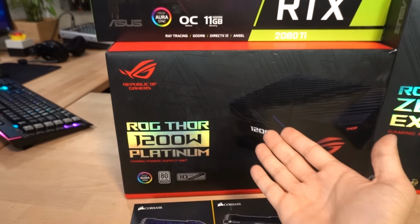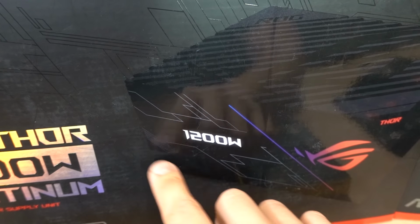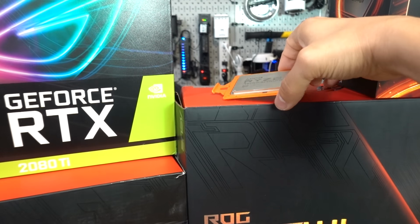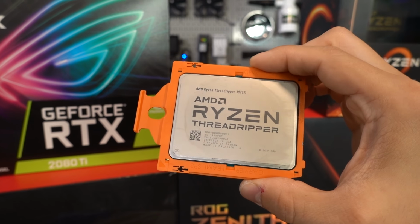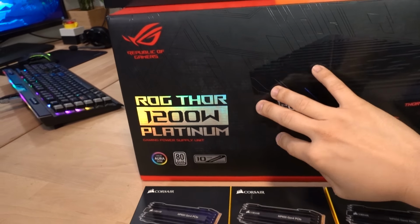We also have this ROG Thor 1200 watt platinum. This is also from Asus, and it's 80 plus platinum as the name suggests, 1200 watts. It's got a nice digital readout on the side that gives you real-time monitoring for power draw and things like that, which is very handy. And we are gonna need that 1200 watts. Not only is it gonna need to be enough for the 2080 Ti, but this is a power hungry chip. We've got to feed 32 cores here, and they are thirsty. I have no doubts that this is gonna be plenty for our needs though.